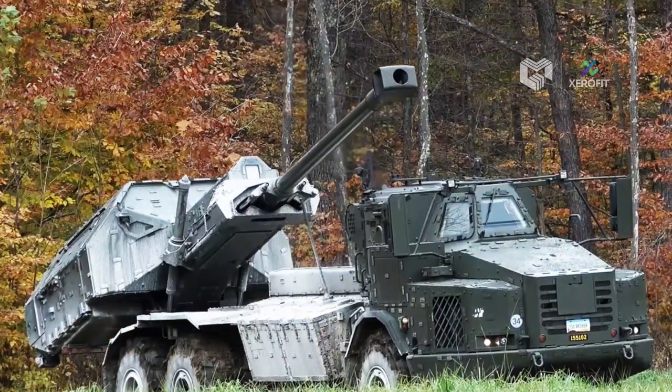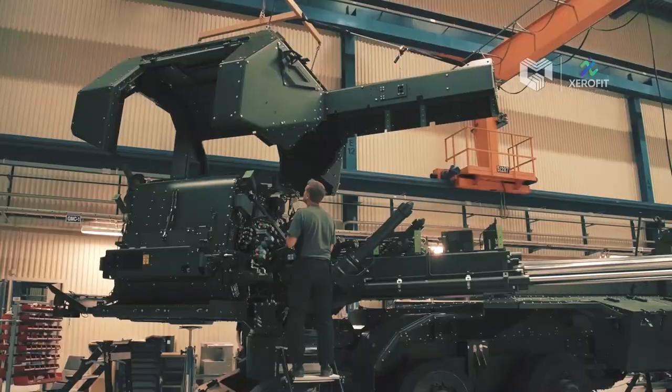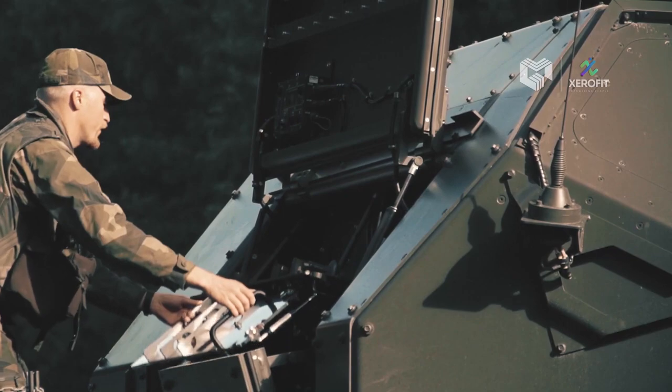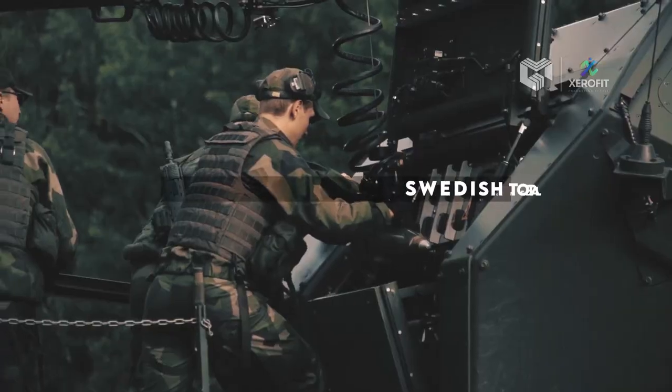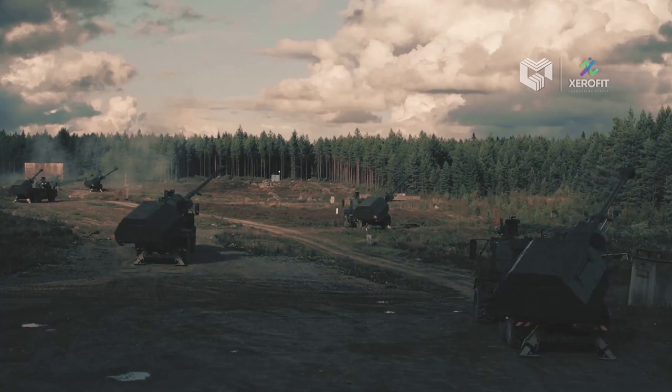Sweden was so impressed that it just inked a deal with BAE Systems Bofors for another 24 Archer truck-mounted howitzer systems to equip the additional artillery battalion that is to be set up in line with the Swedish Total Defense Strategy 2021-25 and also to add to its capabilities if it joins NATO.